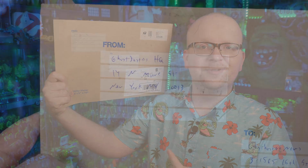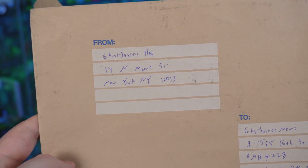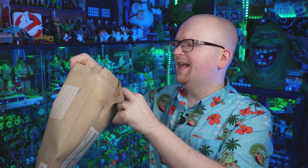Like I said though, that was a couple of months ago, and just recently, this arrived at the Ghostbusters News headquarters. It's a package from the firehouse. And when I posted this online, there were so many people that were private messaging me, Jason, what's inside? I need to know. Well, today, we're gonna find out, because I actually haven't even opened this yet.